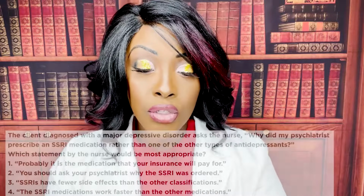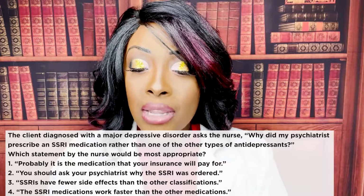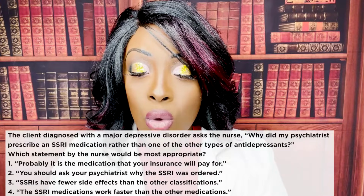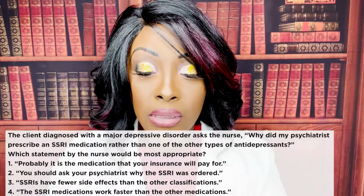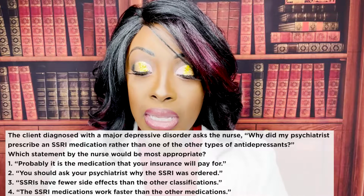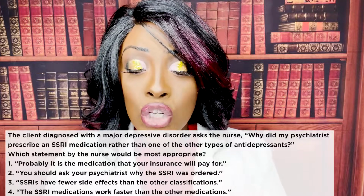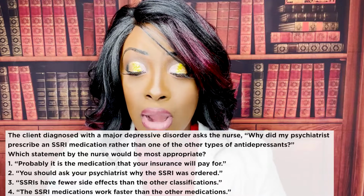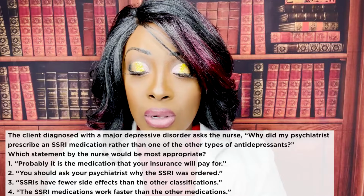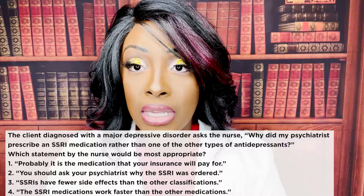All right, guys, next question. The client diagnosed with major depressive disorder asked the nurse, why did my psychiatrist prescribe an SSRI medication rather than one of the other types of antidepressants? Which statement by the nurse would be most appropriate? 1, probably it is a medication that your insurance will pay for. 2, you should ask your psychiatrist why the SSRI was ordered. 3, SSRIs have fewer side effects than the other classifications. Or 4, SSRI medications work faster than the other medications.